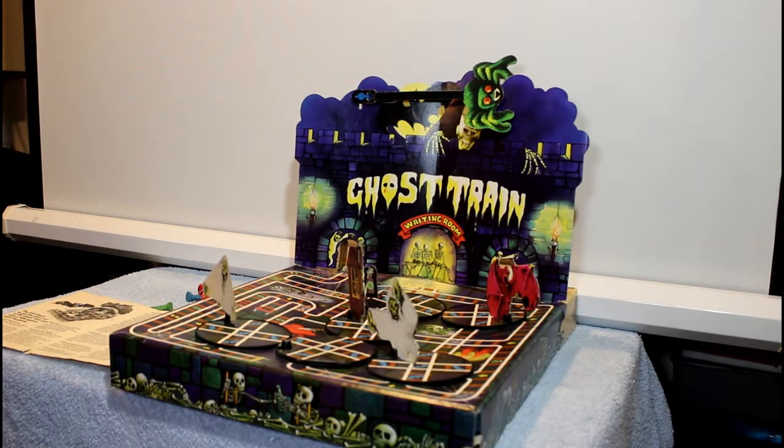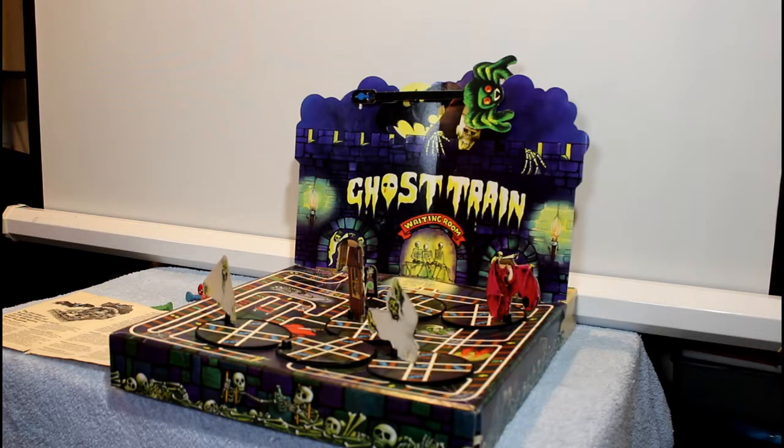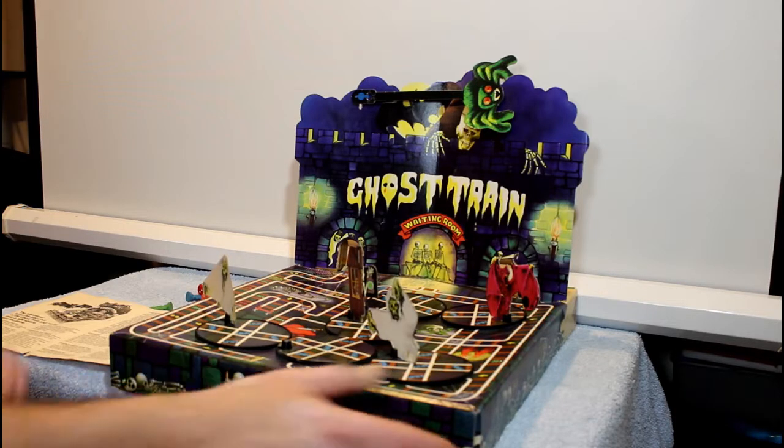So yeah, the rules of the ghost train is you're in your cars. You've got to get around the ghost train as quick as possible without getting spooked by the ghost, scared by the bat, and lost internally inside the ghost train, and you can never leave. That's about it, really. Even the instruction book tells you that. And it has some quirks to it, so let's get into that.